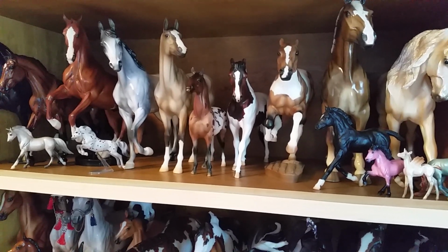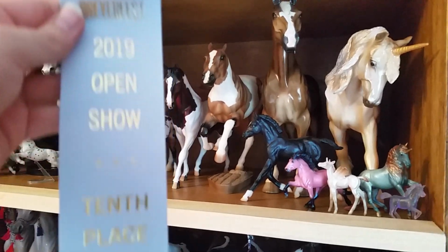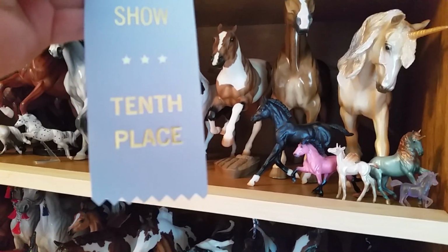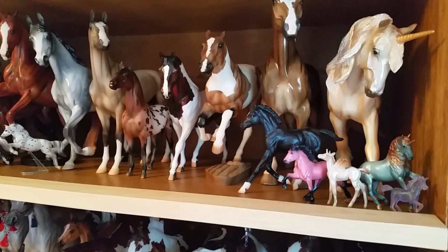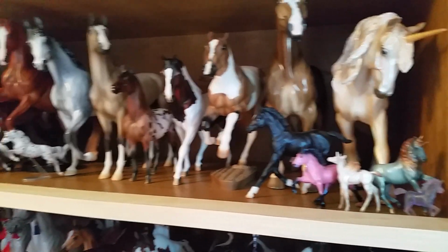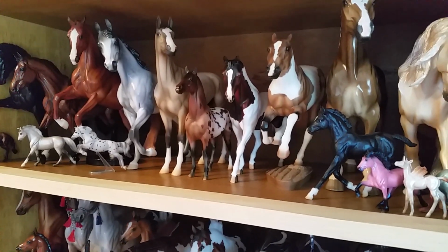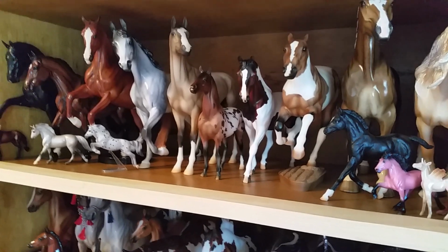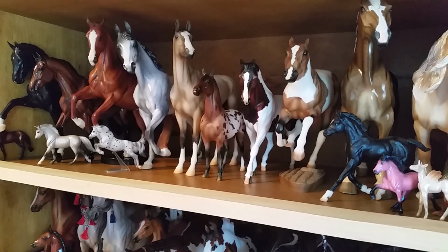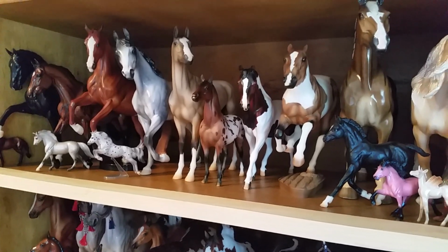Starting off with a 10th place, let me just grab the ribbon real quick and switch hands. So 10th place I got with my regular run Allegro model. He got a 10th place in the Part Arabian and Arabian types class in the regular run division. I do not have him on my shelves any longer because I am listing him for sale. I have decided to replace him with my Acadia model that I brought home from Breyerfest. So he will be for sale and he would be coming with this ribbon.